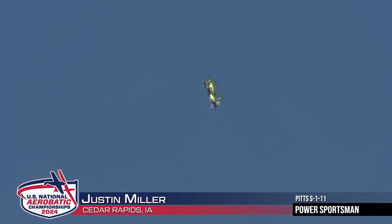Absolutely no wind. Perfect flying conditions again as Justin goes vertical for a hammerhead turnaround, big left rudder, aircraft pivoting around 180 degrees. Looks to be a 45 hammer and exit. Density altitude is not an issue today.